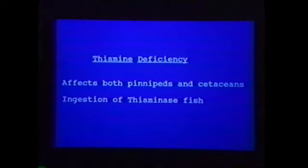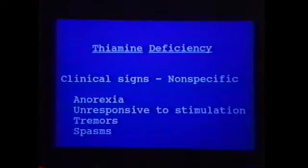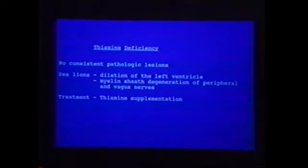Vitamin deficiency. This is a problem that has affected both pinnipeds and cetaceans. The reason is ingestion of thiaminase fish. Clinically, the signs are nonspecific. The animal is anorexic, unresponsive, with tremors and spasms. We really don't have a real good handle on this. Treatment has always been B complex vitamins. They get better and they're feeling pretty well.